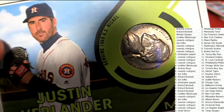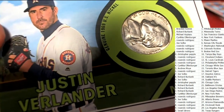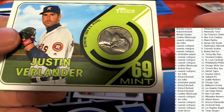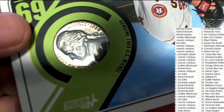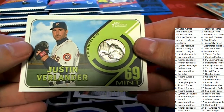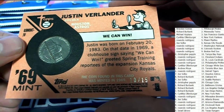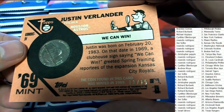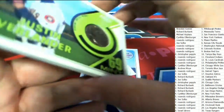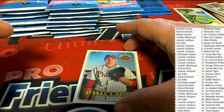Every now and then you'll get a custom, or every now and then you will get an authentic one or something like that. Those are great hits. What's the year on this Verlander? Justin Verlander, 69 probably on the coin. Yep, 1969. A really nice hit right there for the Astros owner. Ten of 15. Oh, wow. Huge. That is awesome. Congratulations. 10 of 15, Justin Verlander. Way to go, Mr. Joe S., Mr. Dakota. Nice hit.